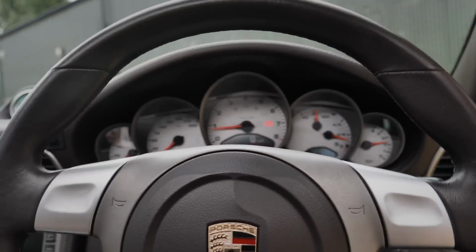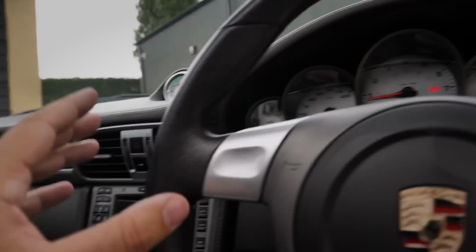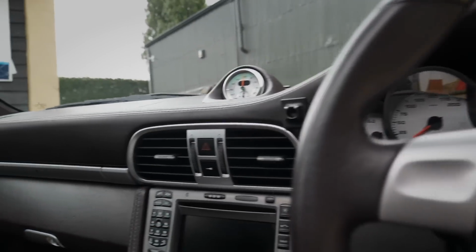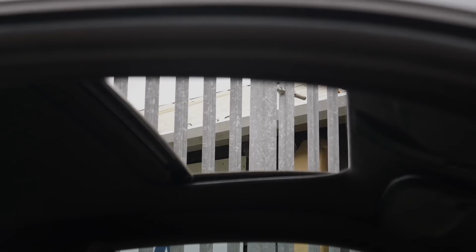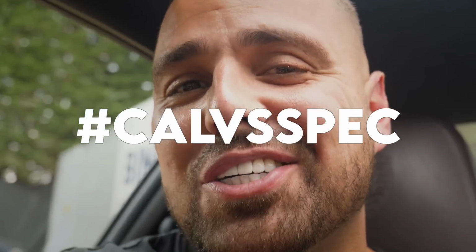I think what I need to do now, guys, is throw the camera up in the window and quickly go through specs. I've done a lot of talking about the interior, the exterior, and what this car offers. Quickly go through specs, and then we'll hit the road, all right? Hold on, I just realised this car's got heated seats, a sunroof, and it's got rear parking sensors. You know what that means, don't you? Hashtag Calv spec.